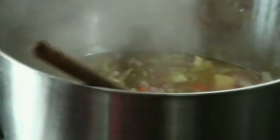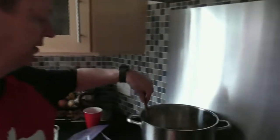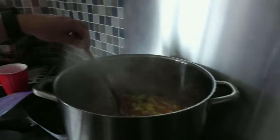Stirring and stirring. Just getting it to temperature and I'll put the lid on. I'm just going to put a bit more liquid in it, because when it's finished, I'll whiz it up so it's smooth. It's a vegetable and ham broth.